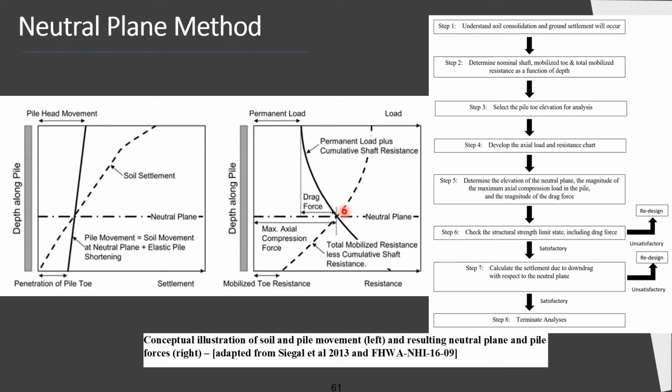So step one is, we know that the ground is going to settle. So that's the first thing. Then, using a traditional pile analysis, we determine the nominal shaft resistance of the pile, and the mobilized toe and the mobilized total resistance of the piles. Then step three is we select the pile toe elevation. And this is an iterative process, like you'll see in the next few minutes. So step four is we develop the actual load and resistance chart.